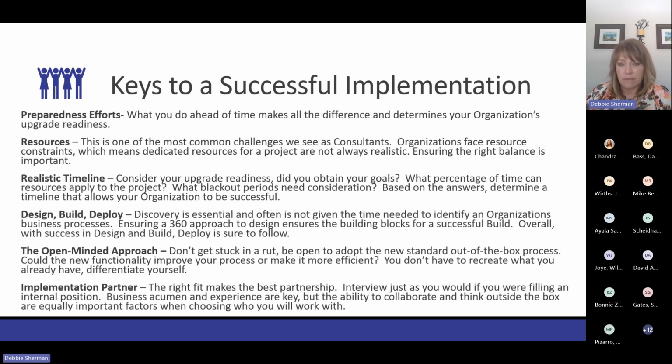Keep an open mind. So many people we see, and this happens on both sides. We're moving from Lawson to FSM. The technology is different. It's better. There's great new enhancements in the new system. Even if you're coming from a non-Infor product into an Infor FSM, keep an open mind. Don't get stuck in a rut in how you are doing things today. Be open to the possibilities.